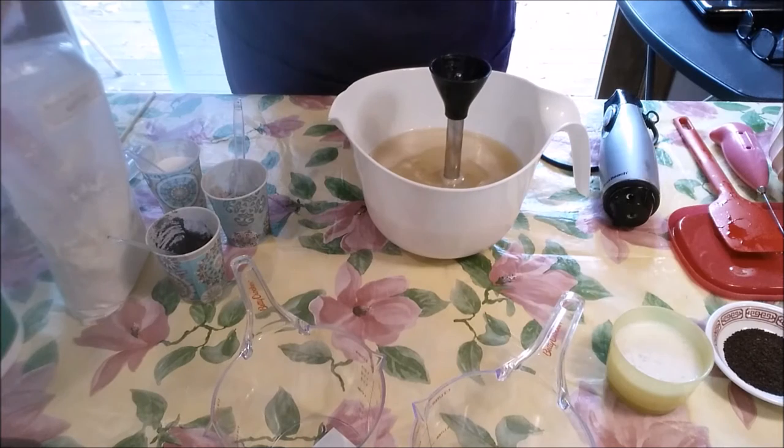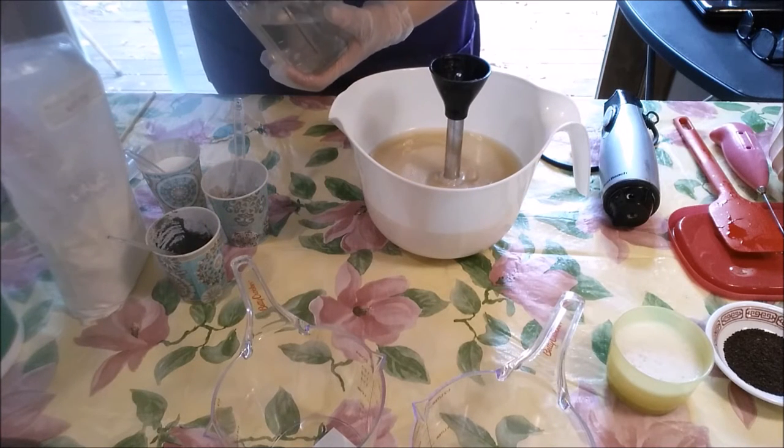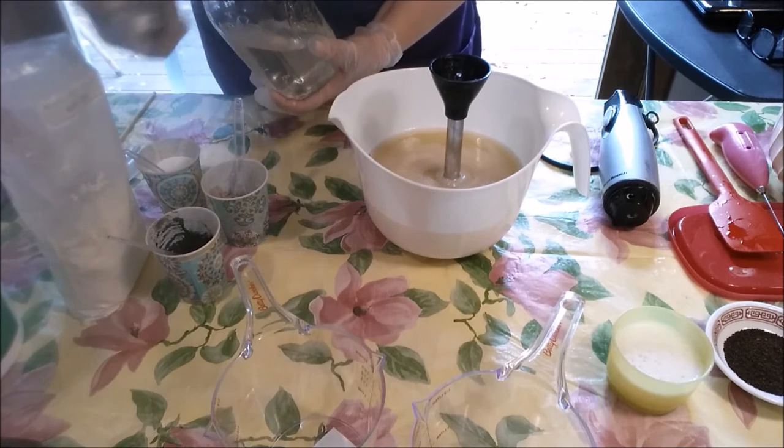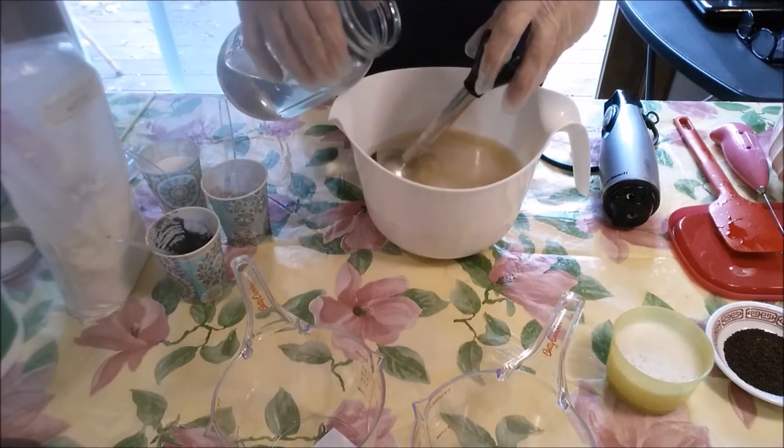Okay, I've got my lye water over here already. Everything's hanging out at room temperature because I made this stuff up about 3 or 4 days ago when I had some time. So I'm just going to go ahead and pour this in here.